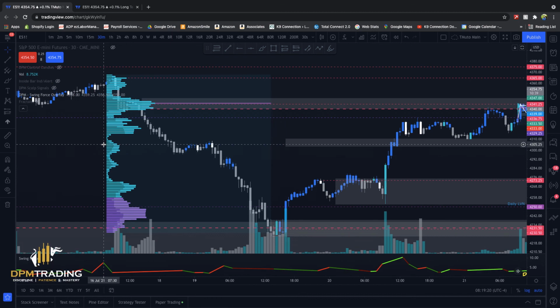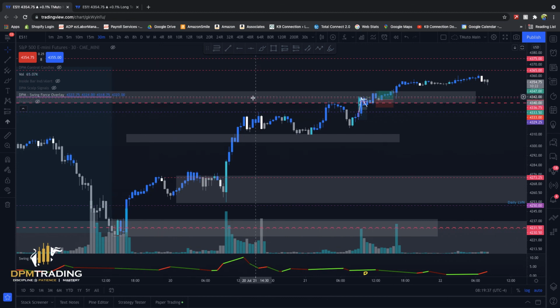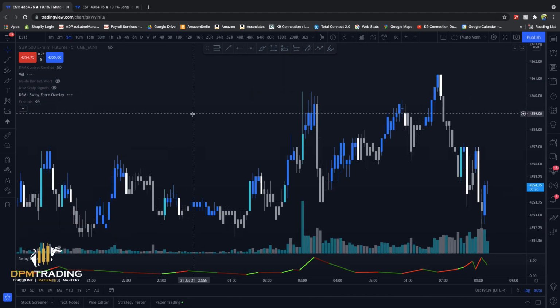The resistance is coming from here. See the high volume node right there? So this was the first, these were really close. That's why I put one level there, because it's almost as high as this one, and that was where our short was in the overnight session. But we had this, which was actually the point of control, the highest volume node. And so that was that upper level in there that we were just watching.